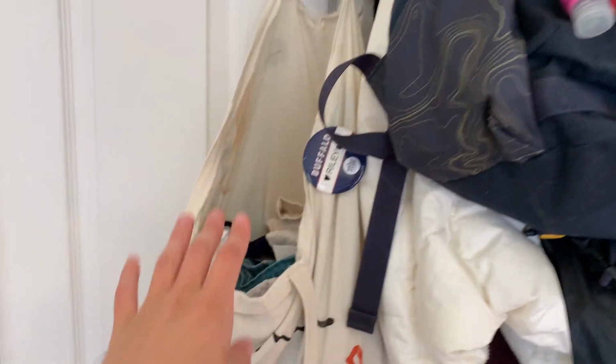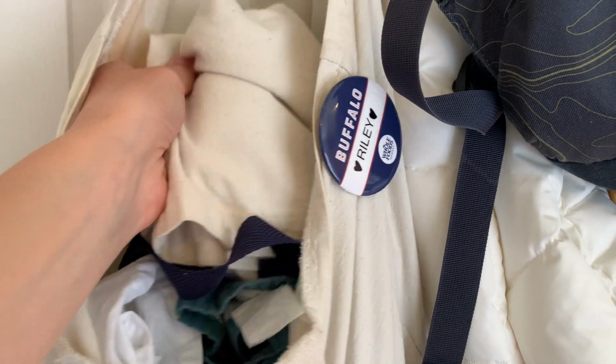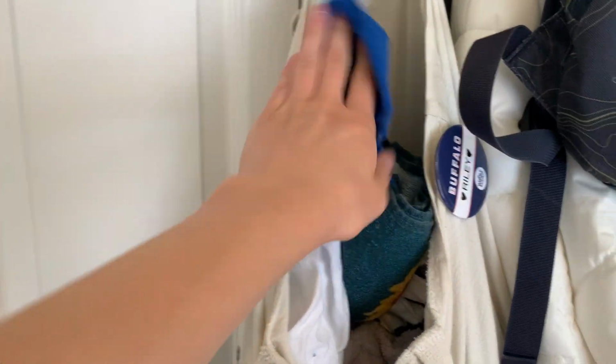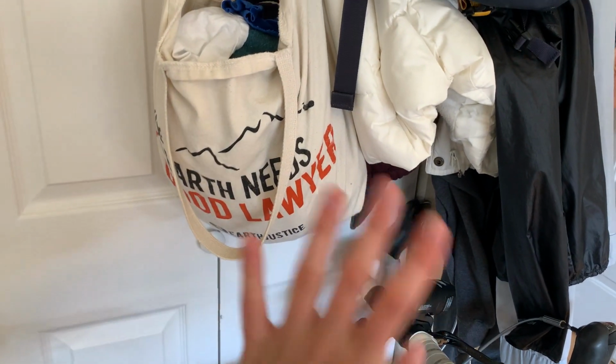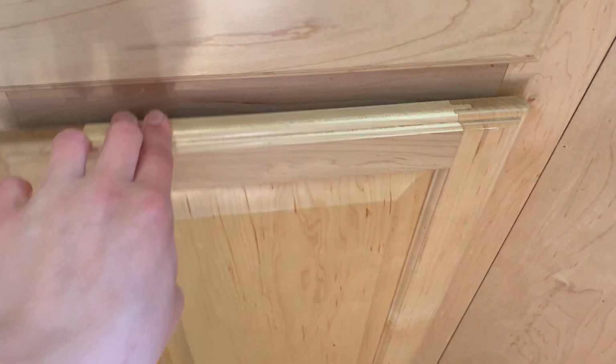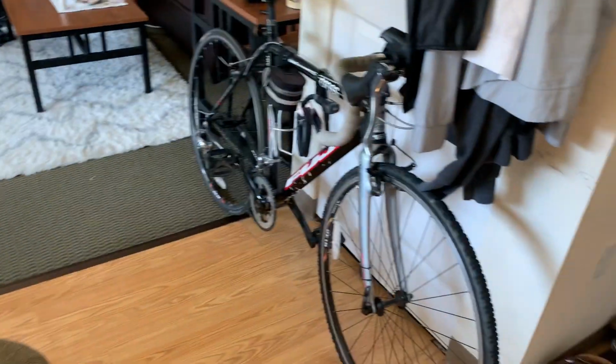My school backpack is here, my masks, my current hat, and my sustainability hack, a bag full of cut up t-shirts and reusable totes and things. There's also some random gloves in there, I guess, but mostly cut up t-shirts to use for rags and towels. Very nice, does what it needs to do, and I collect the dirty ones under my sink. So they go in that bin, and then eventually when it gets full enough, I give it a wash. I also still have my bike at school.